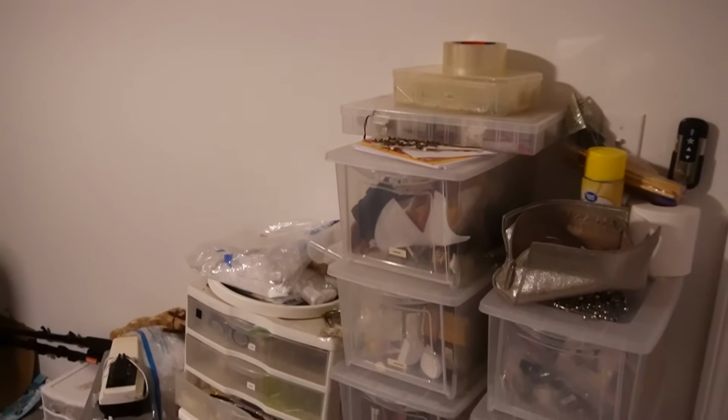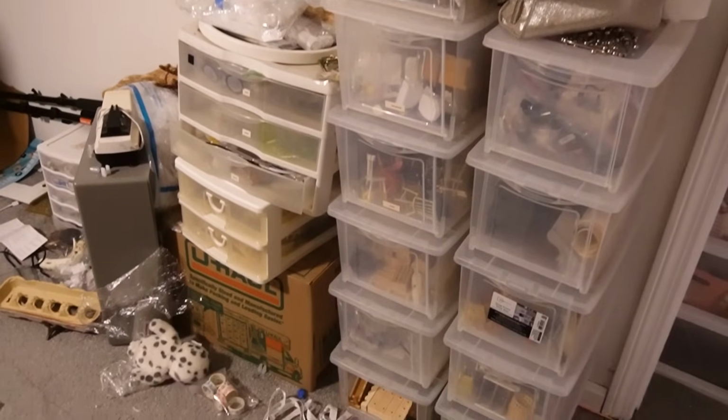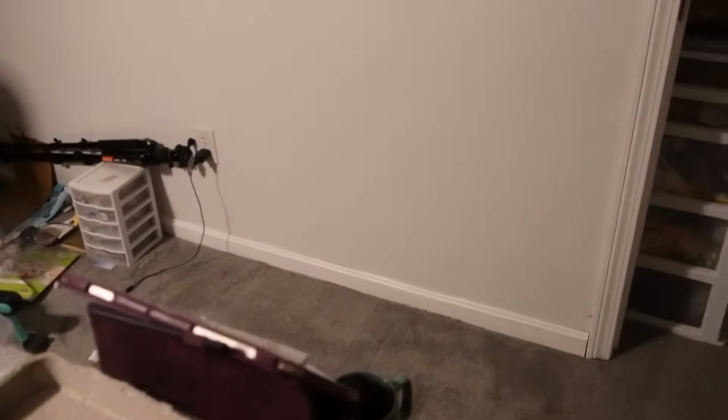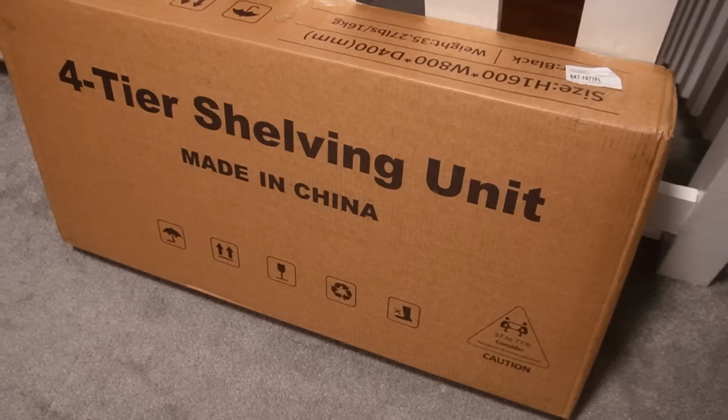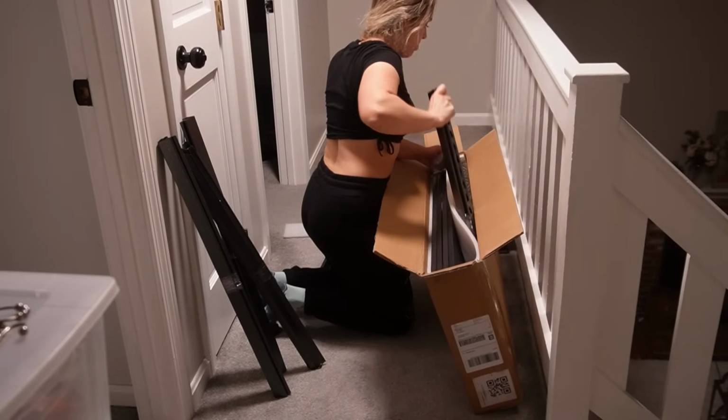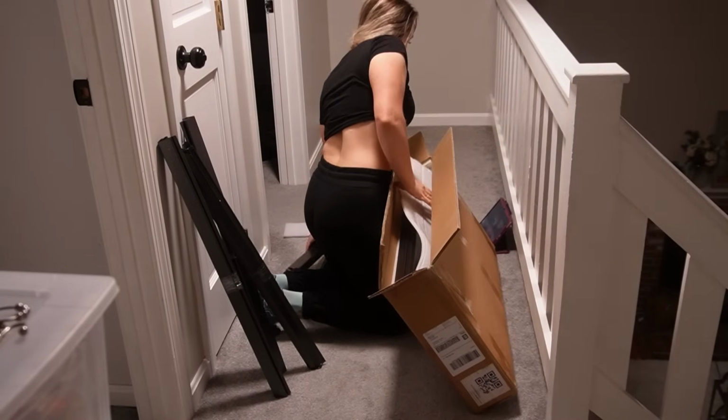This space is to the right of the corner with my desk and the camera system, so I want to store things that I might need more often. Since these are supplies I'll be using frequently, I'm storing them on a shelf to make them more easily accessible. I ordered this shelving system from Amazon and I can link it below.